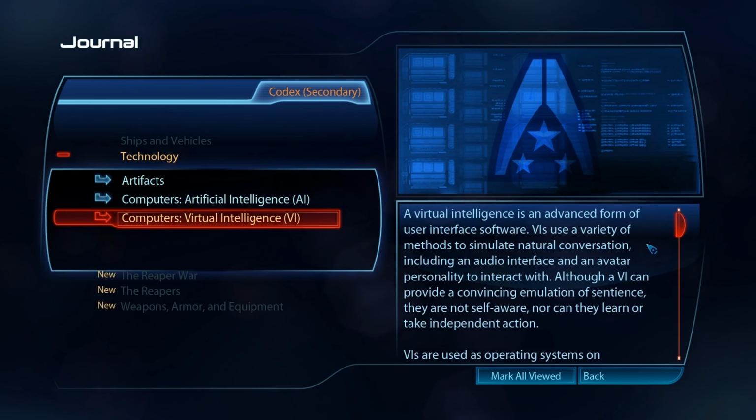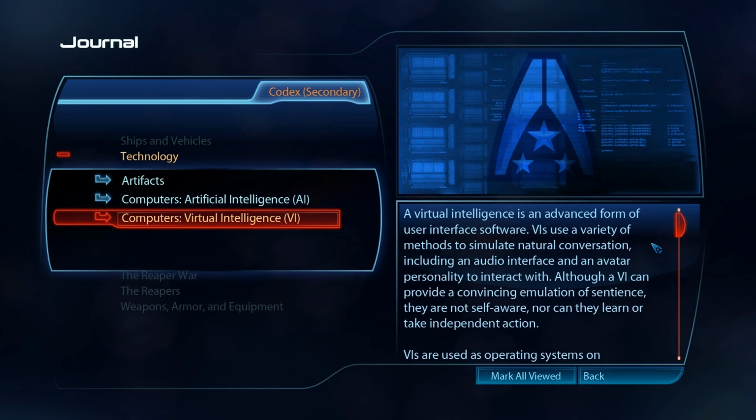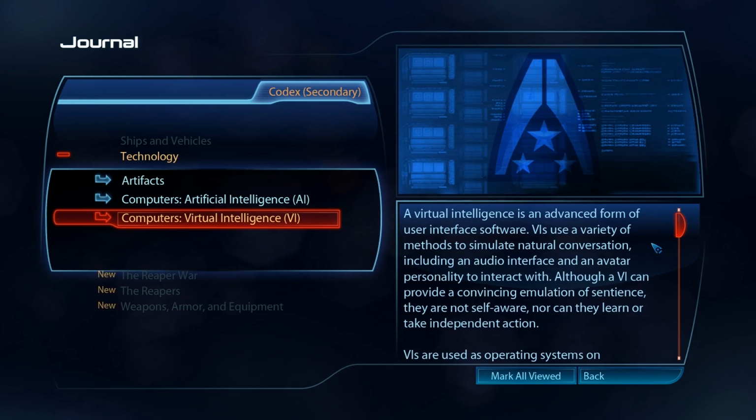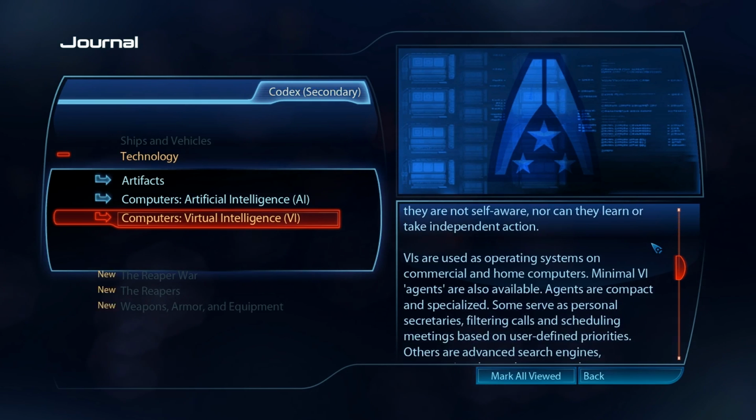Virtual intelligence. A virtual intelligence is an advanced form of user interface software. VIs use a variety of methods to simulate natural conversation, including an audio interface with an avatar personality to interact with. Although a VI can provide a convincing emulation of sentience, they are not self-aware, nor can they learn or take independent action. VIs are used as operating systems on commercial and home computers. Minimal VI agents are also available.